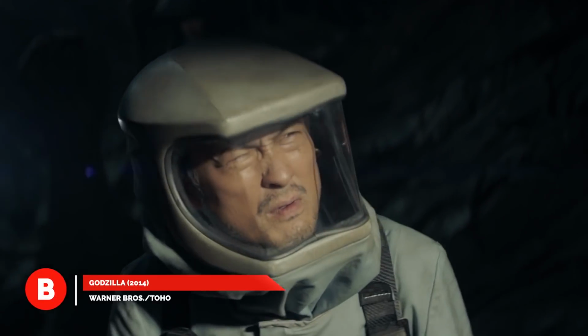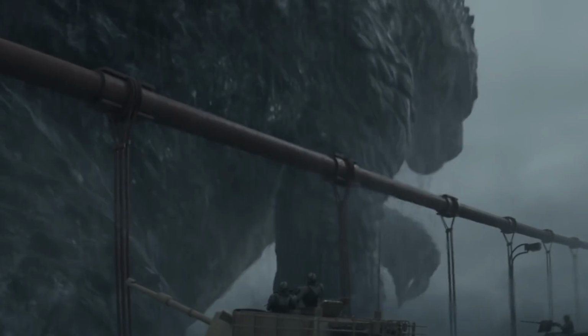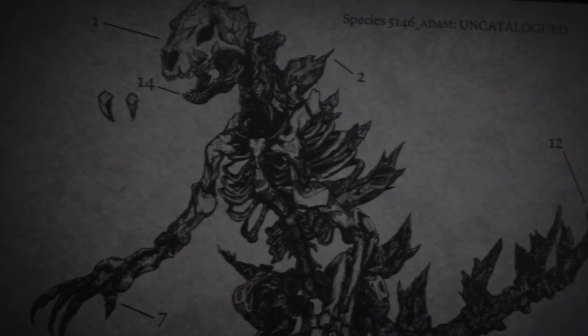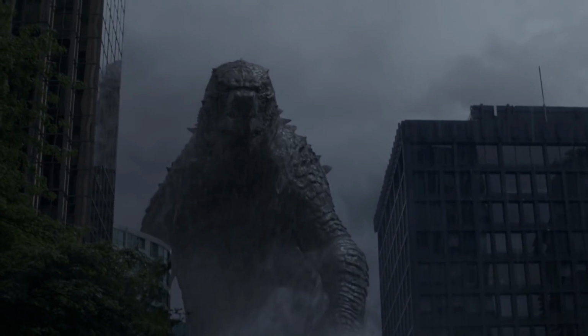Never one to leave a profitable concept well enough alone, Hollywood decided to take another stab at Godzilla in 2014. We call him Godzilla. This time, the movie was better received. Makers took note of all the criticism from the 1998 version, meaning Godzilla took on a look similar to the original. He was also given a boost to 492 feet high, making him the largest Godzilla ever seen on screen.